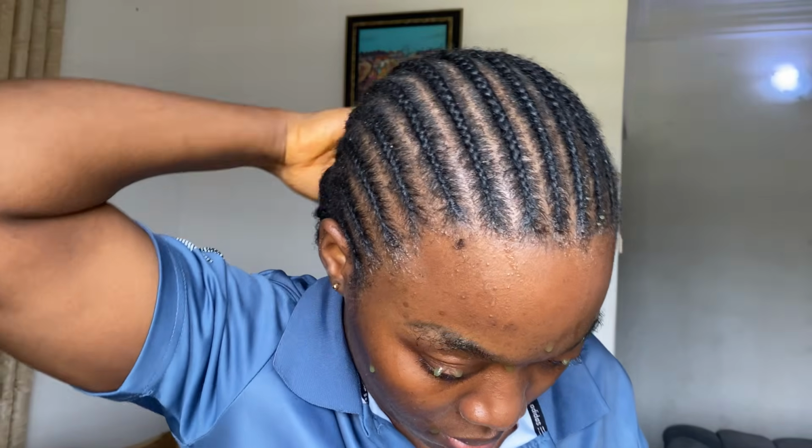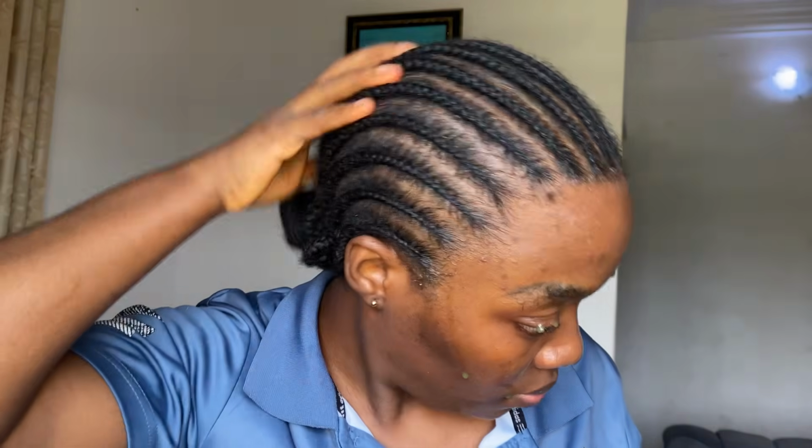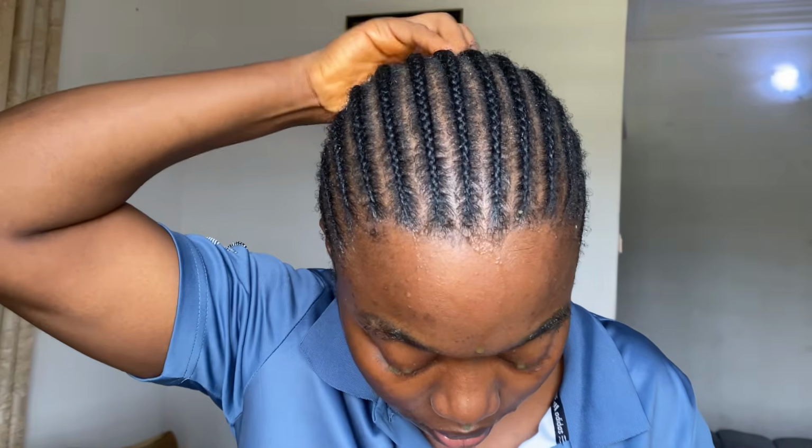Many people have reported drastic change while using this guava leaf, even people who are dealing with postpartum shedding. So it is definitely working. Do well to try it.